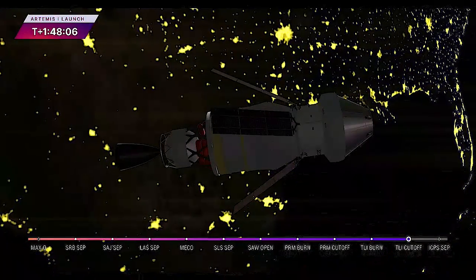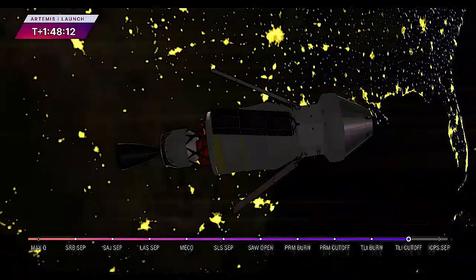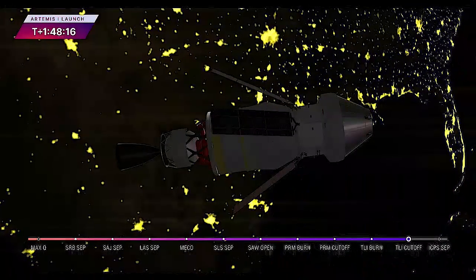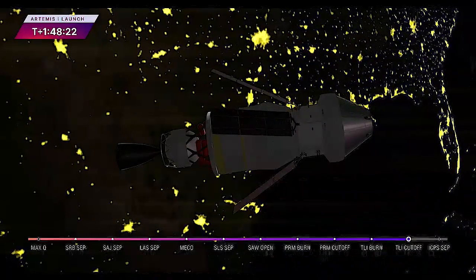Shortly after ICPS separation, Orion's service module will fire its auxiliary thrusters to move the spacecraft a safe distance away from the expended stage. Orion continues on an outbound path to the moon, and the Orion stage adapter attached to the interim cryogenic propulsion stage will deliver several small payloads over several deployments.